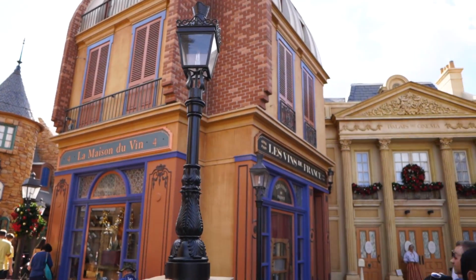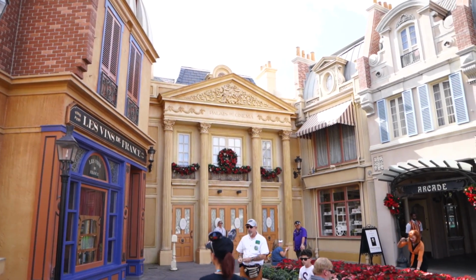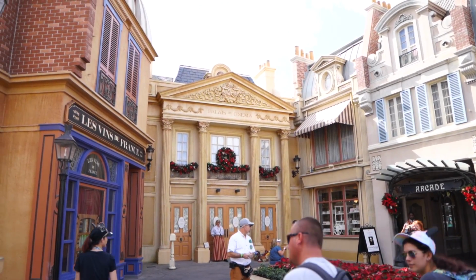And then over top of Impressions de France, which is closed right now because they're refurbishing it to add in the Beauty and the Beast section, they got a little bit of garland and a wreath.